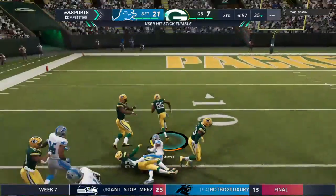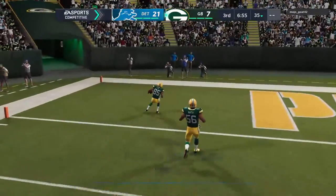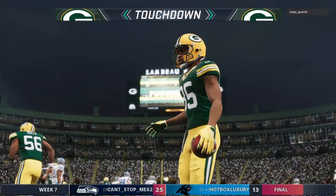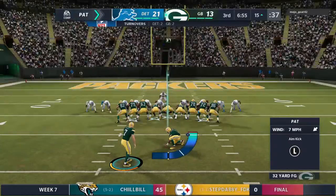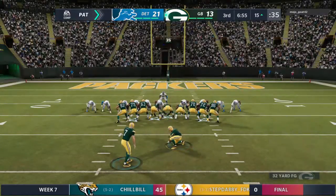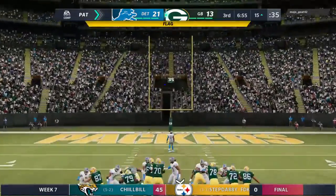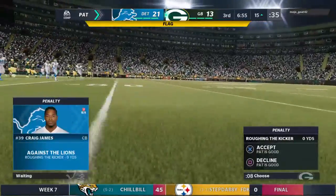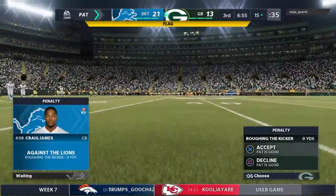And deep in his own territory, he coughs up the football. And they will score. It's a Packer touchdown. A big play there. Taking it in. And the Packers have cut it back within a score. The PAT good. It would draw them closer, but hold on just a second. A flag is down on the field.